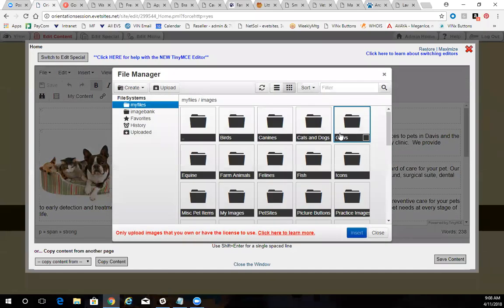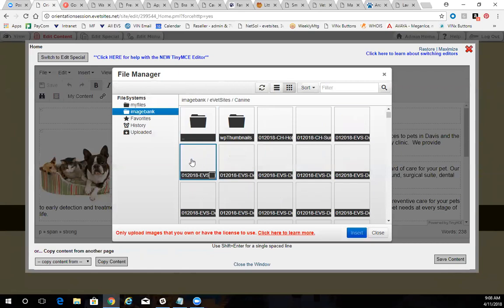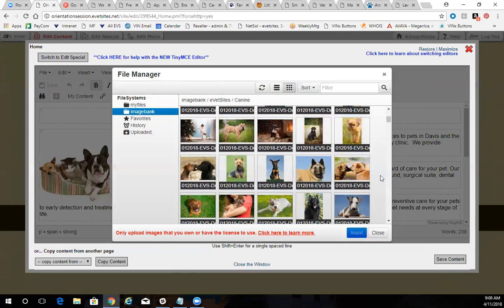So if we go into the file manager, let's just hop into K9. We have a lot of new stock photos that we've put in. So if you just want to swap out some of the images on your site, that's a great way to switch things up. You can choose from any of these here. You can also upload your own. Just make sure when you're uploading your own that they're either photos that you have taken or photos that you have a license to use.